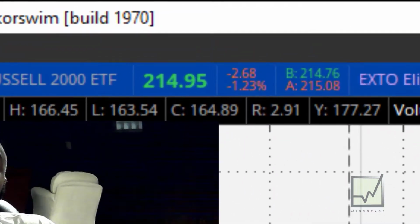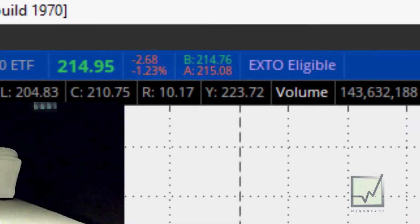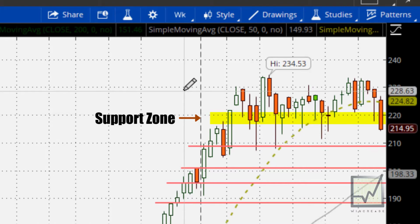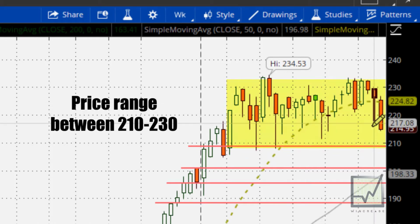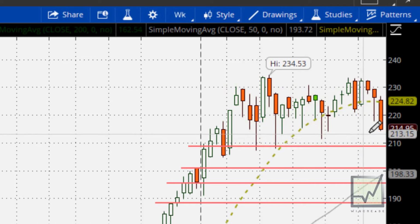We closed at 214.95. For the longest time, we've had some moderate support at that 220 level. It's bounced around a couple of times and it's been in this chop zone for a while, man. And now we're finally starting to break out of it, and it's to the downside.